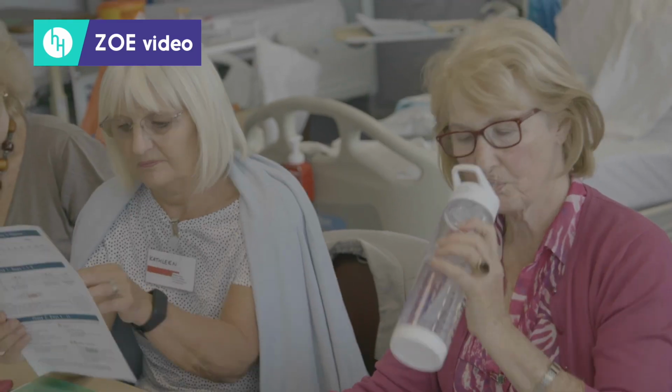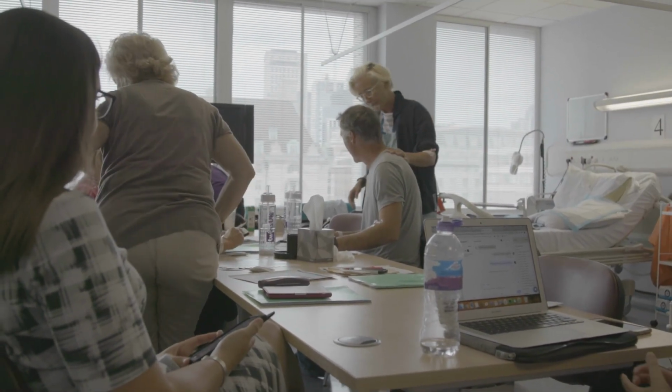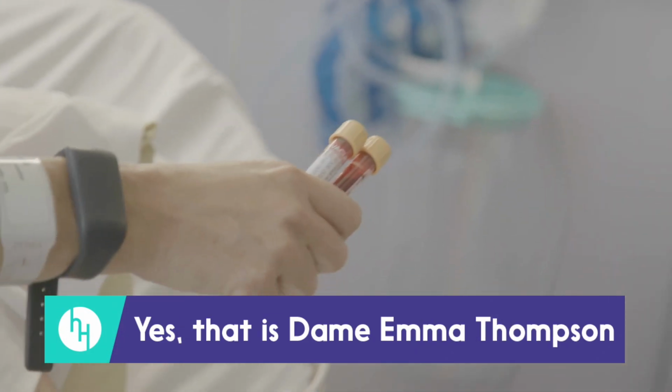But in the study, these are all normal people, not people with major diseases. We saw an 8-fold difference in the blood responses to the muffins in their blood sugars. And even identical twins were different. And that was a bit of a shock, because they're genetic clones. They really shouldn't be very different.